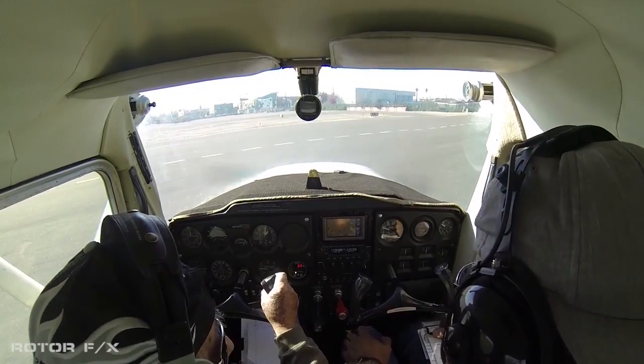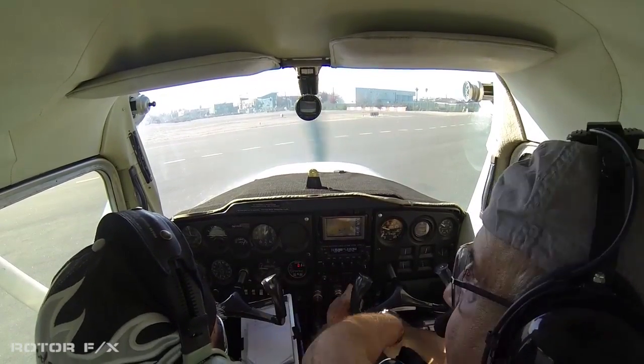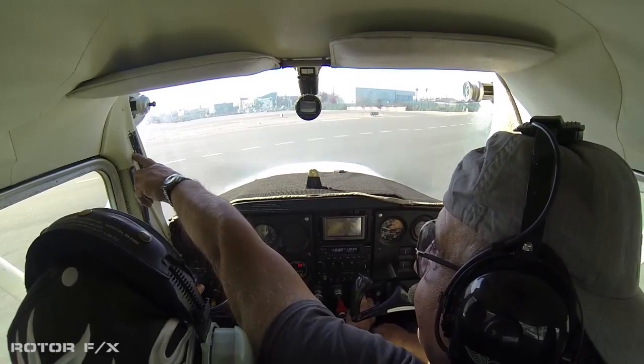Wyman Tower, Cardinal 455 Alpha Foxtrot, cross. Press this until this one is right there. Cardinal 5 Fox, thank you.